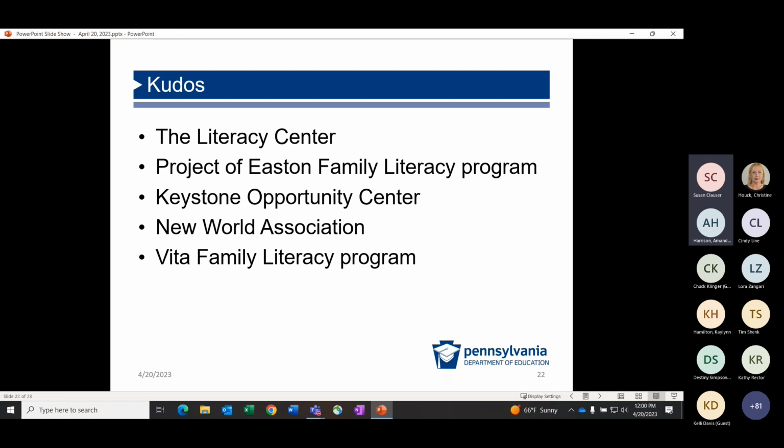So we have these five programs: the Literacy Center, Project of Easton's Family Literacy Program, Keystone Opportunity Center, New World Association, and VITA's Family Literacy Program have all met those pretty high thresholds. So congratulations to those five programs. I know many of you are probably close to that, or you may have had one or two of those, but not the last. This is not to suggest that any of the rest of you are not also successful, but we just wanted to really bring kudos to these agencies for hitting all of those really high bars.